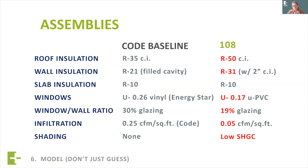So we see the glazing ratios closer to the 20% range is just fine. You get plenty of light where you need it. And windows don't have to go all the way to the floor in every bedroom, for example.